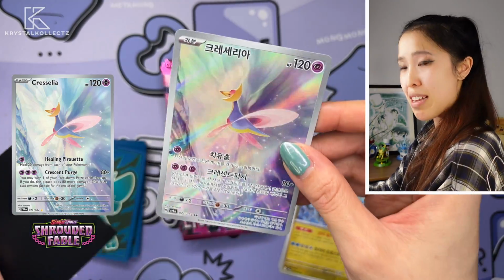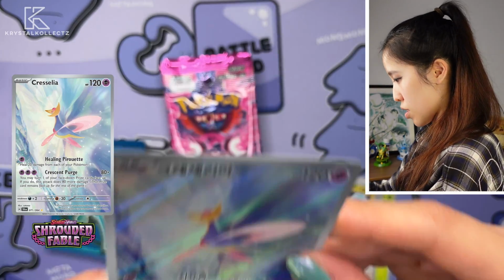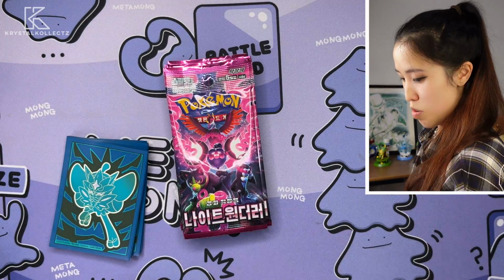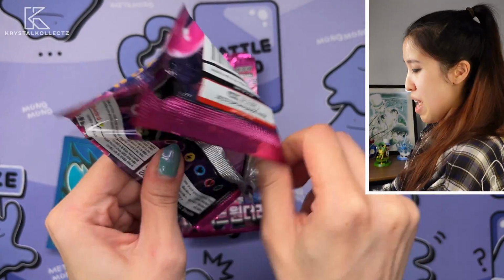Usually you get 3 per booster box, so very pretty. Haven't pulled this one yet. So very nice, by Satoma. Absolutely nice pastel colors. I think it captures Cresselia's character very well, or nature, whatever you want to call it. Let's keep going though. Holy cow, very happy with this box.